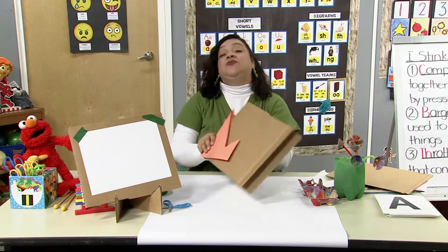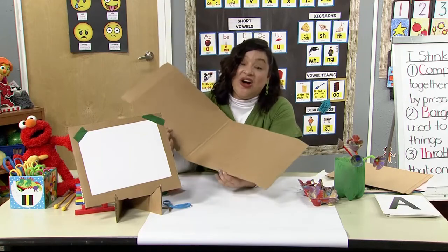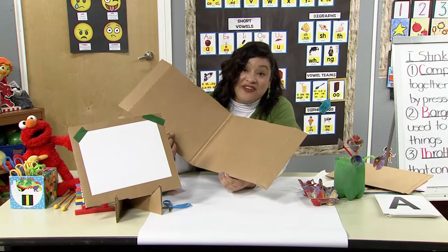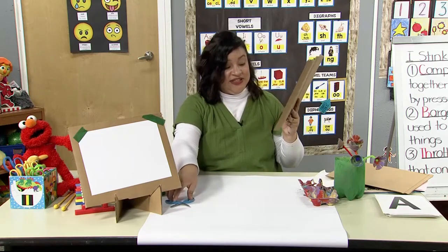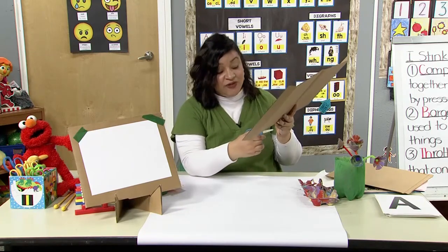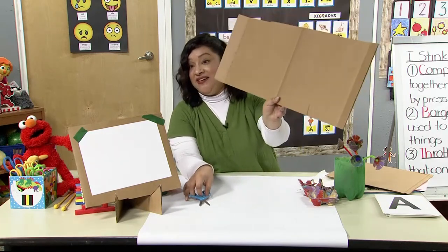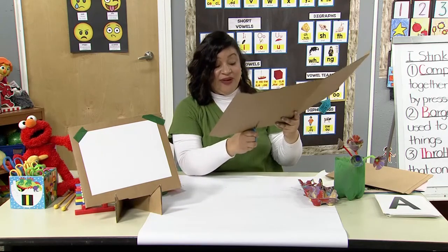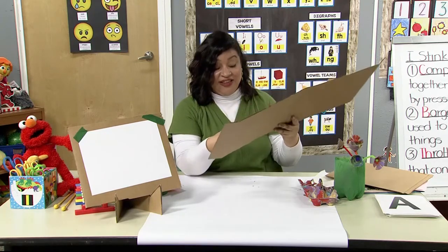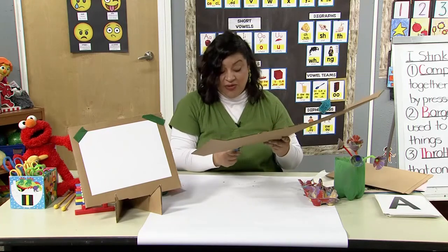Now here is where adult help comes in handy, because you can see that the cardboard is very, very thick. So you can't really cut through it with scissors. You have to cut through it with an X-Acto knife. And that's what I did first. I don't know if you can see, but I kind of traced it with an X-Acto knife first so that my scissors can cut through. But even so, it's kind of hard to get through. Need an adult to help you chomp at this heavy, heavy cardboard.